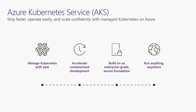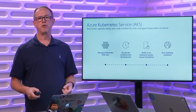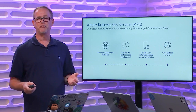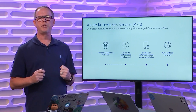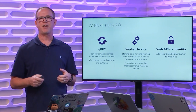What Kubernetes does for you is it's an orchestrator, and that orchestrator will basically take your application and manage all the components, whether it's configuration, scaling, or making sure the application is still running well. And we have an awesome one of these called Azure Kubernetes that runs in our Azure cloud. Now, .NET Core 3 is the first version of .NET Core that really enables you to build microservices. So what we've done is we've added a bunch of new features.